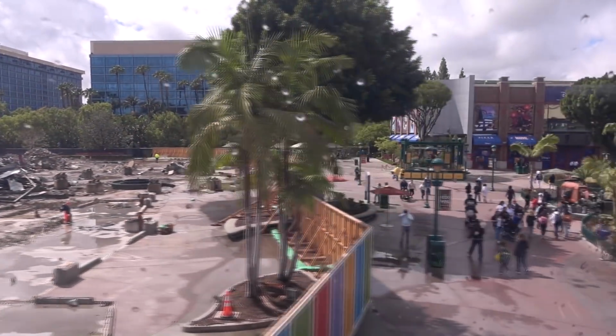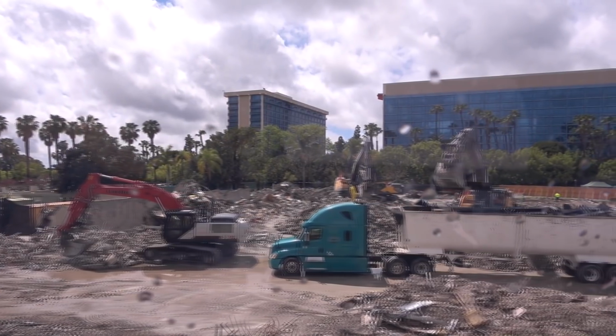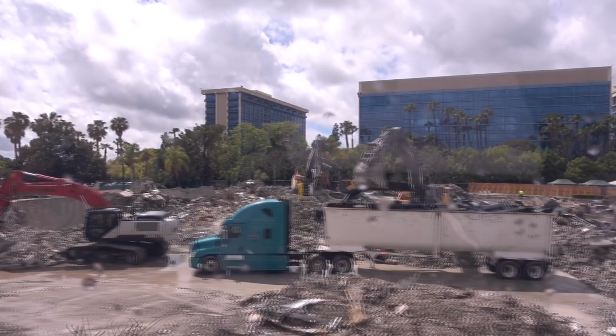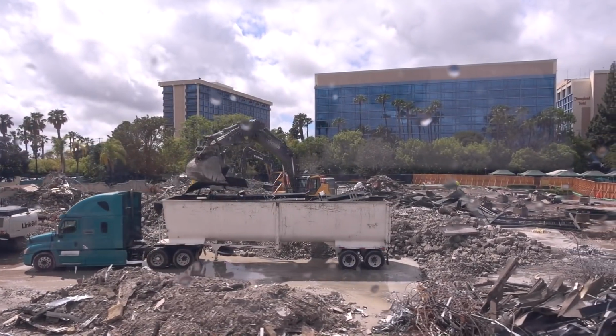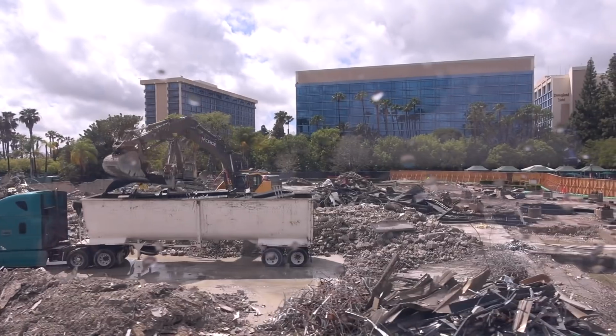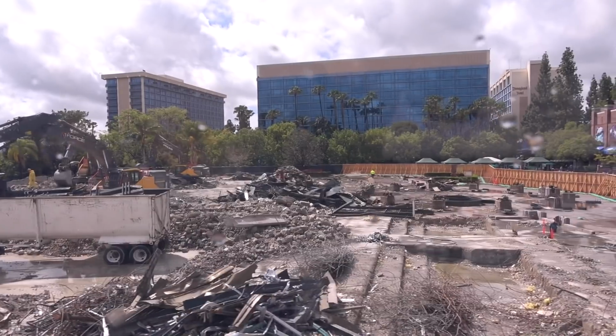Unfortunately for us, the next phase of this project will be kind of boring. It takes forever for them to go from demo to vertical construction. I mean, forever. It seems like they're not doing anything. There's going to be weeks of getting all that debris taken out of there, and then you have to dig up and prep a new foundation for those new structures. But that's when things start to get interesting again.